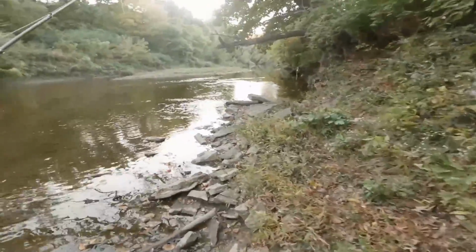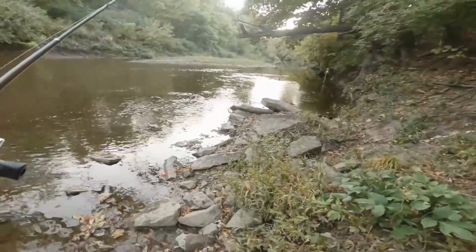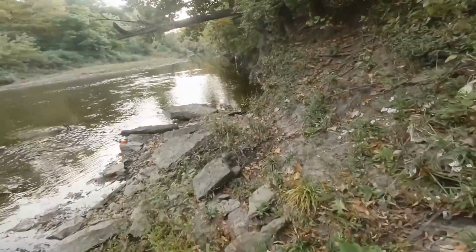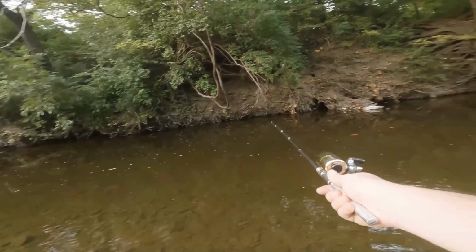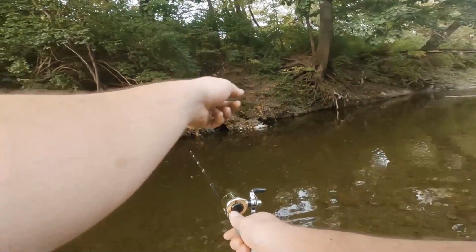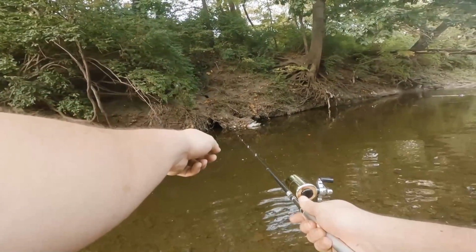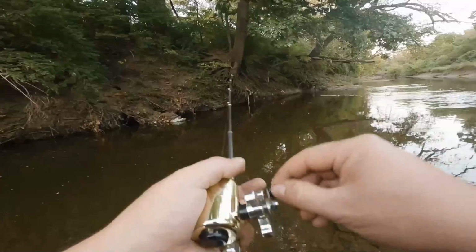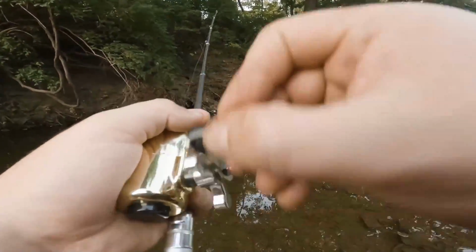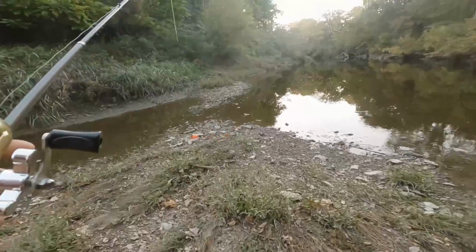This looks really cool over here. I've never been this far this way before. So this is pretty sweet. Where I'm hoping they're hiding is right there. So my bobber's right here. Moving down, moving down. It's drifting away. It's a free worm. Bluegill just don't know a good meal when they see it.